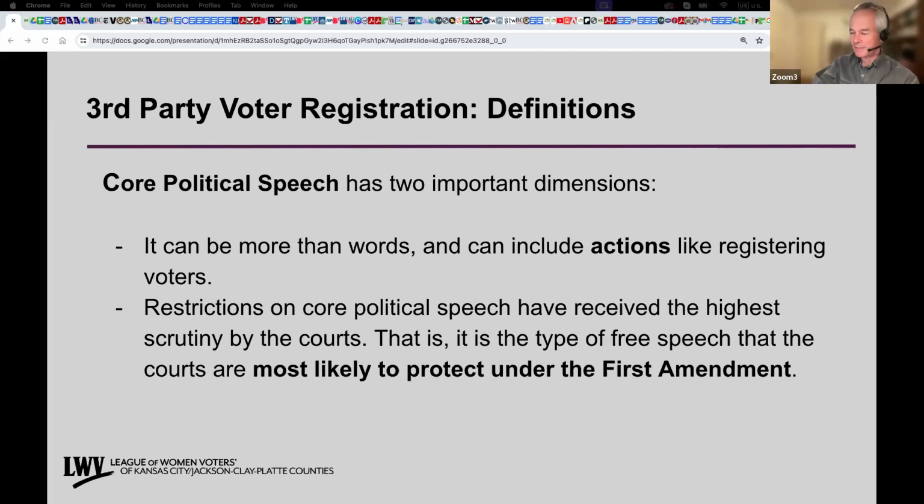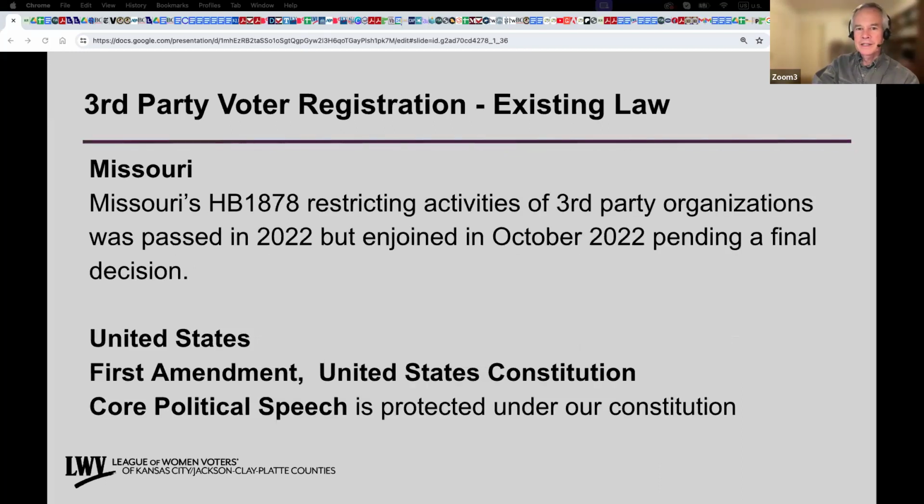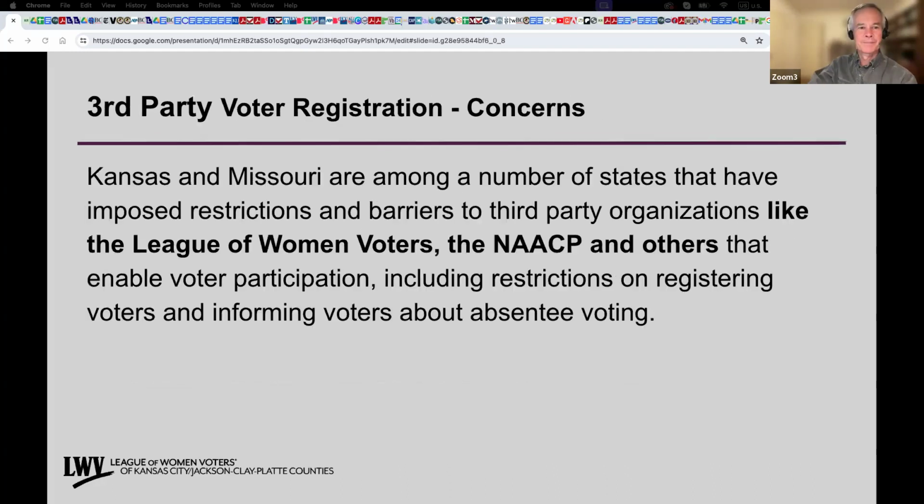In addition to terms to know, existing law to know includes Missouri's House Bill 1878, which restricts the activities of third-party organizations. It was passed in 2022, but enjoined in October 2022 pending a final decision. Also, as previously noted, the First Amendment of the United States Constitution is relevant to this topic.